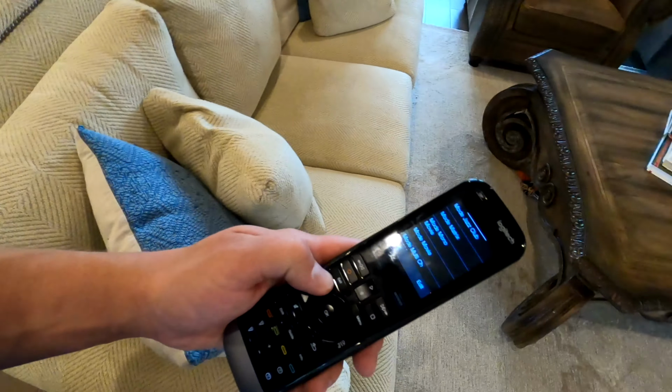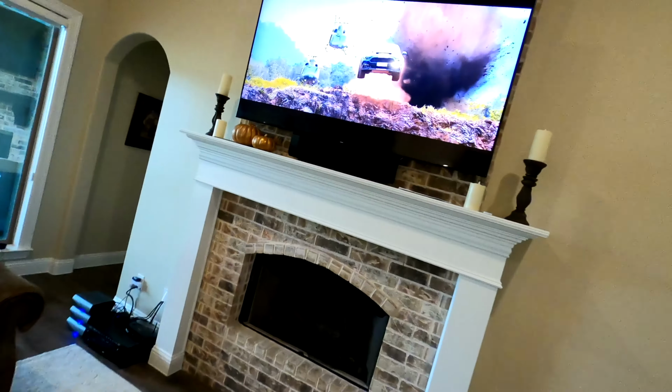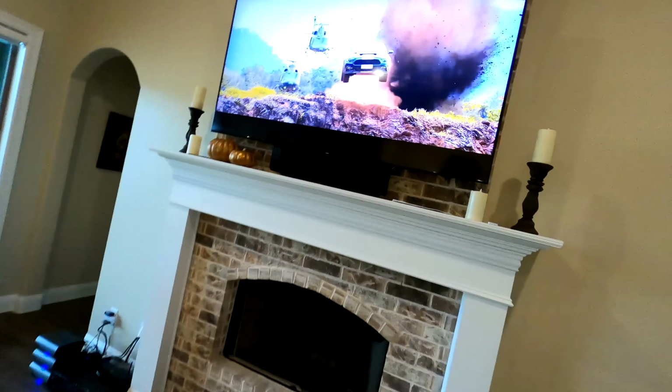This is the universal remote right here. And again, this is a one button press, just a really easy to operate remote. And this is our bass. This is the SPL 120 down here.